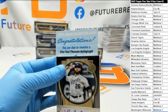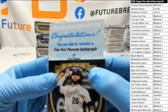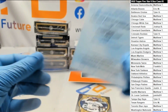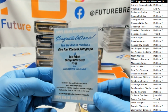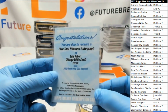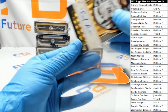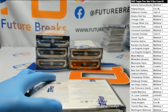Single player. Damn. Oh, you're right. I'm looking at the check. Yeah, single player. Damn, dude. I was excited. Luis Robert for the White Sox. It says these are out of 25 or less, though. I don't think we've gotten a card that looks like that live. So we don't know what that looks like.